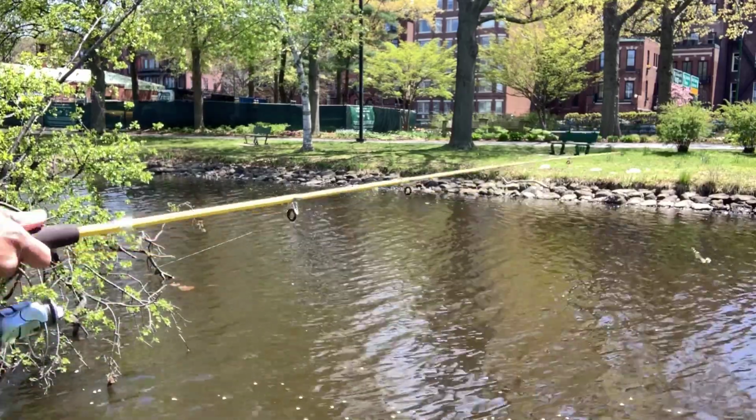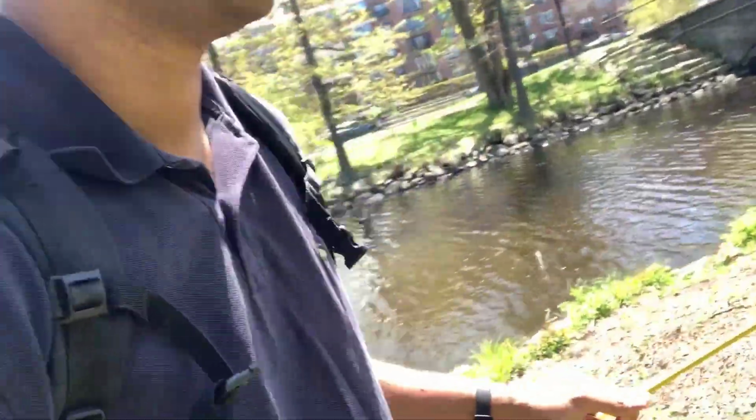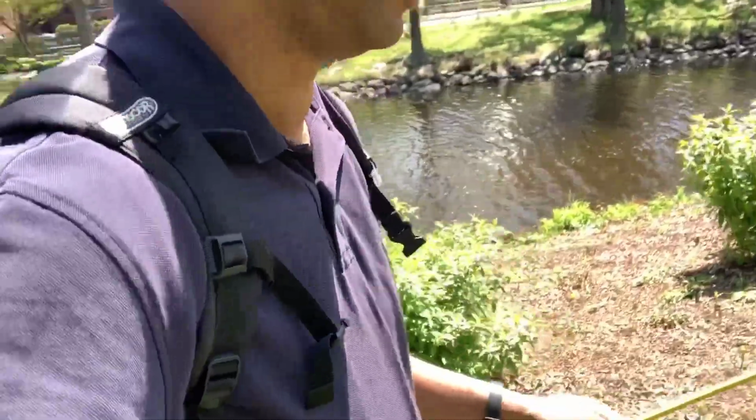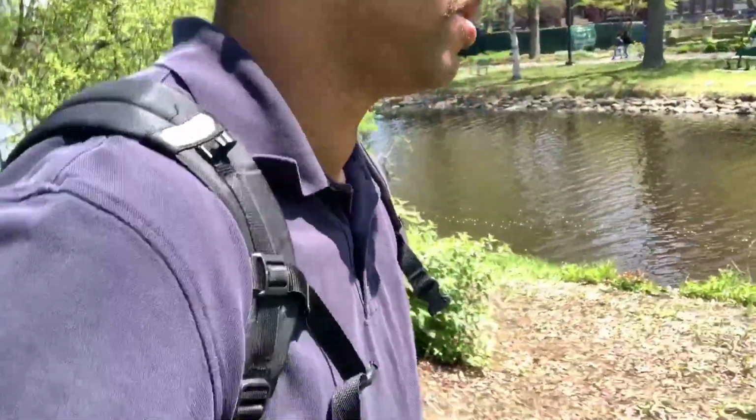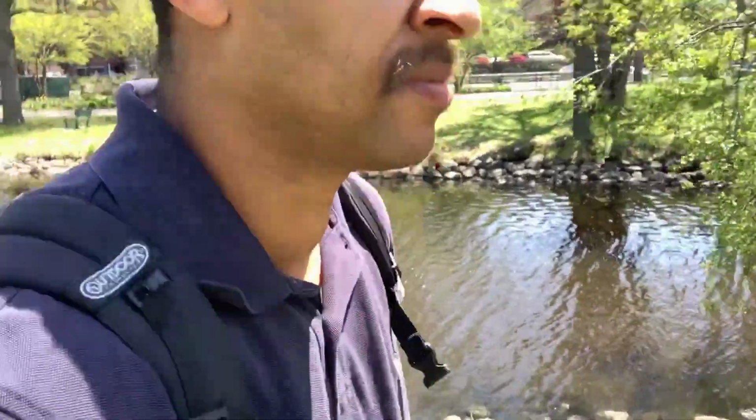Perfect reel. Something should have been better, was there. Can't cast it any better than that. Right where it needs to be for the period of time and the speed and the depth and the area. But not happening.